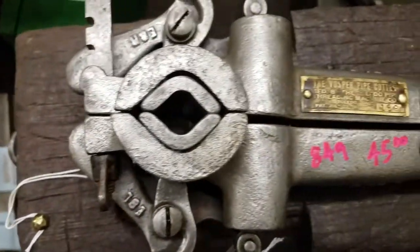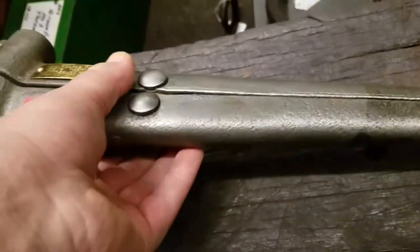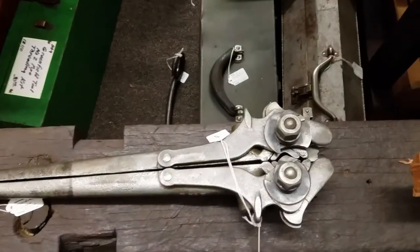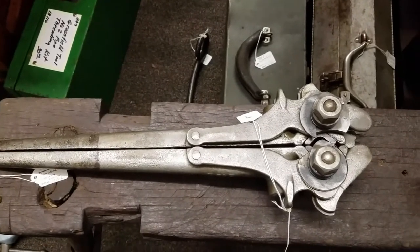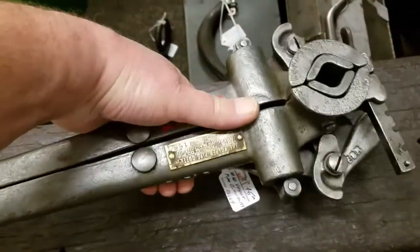I've never seen a pipe cutter like this one. It's very unique. Rather than rollers that actually get pushed into the steel, this has cutters that cut a slice out of it. I'd like to try it on a piece of pipe, but I don't want to buy it just so I can try it.